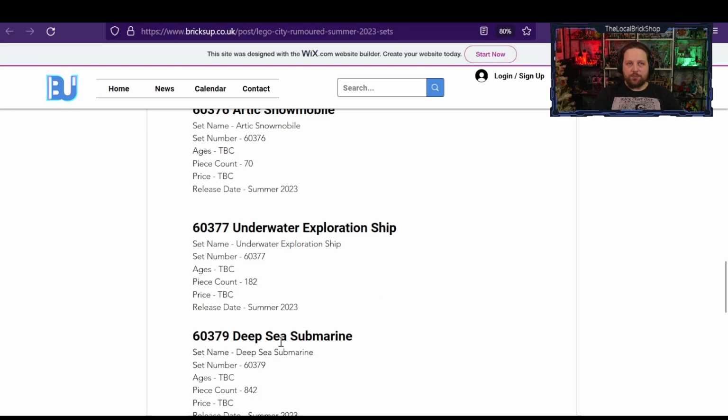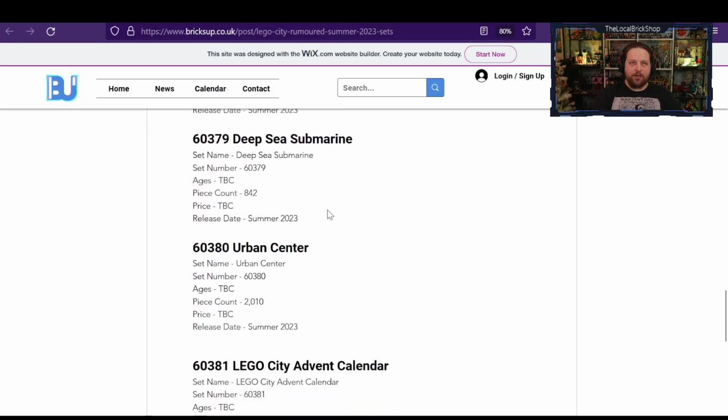Underwater exploration ship and deep sea submarine. An urban center. Now, this is the one that has been the talk of the city, if you will. Coming in at 2,010 pieces. This is going to be one of, if not the largest City set released. It's supposed to include many activities and a downtown area, a lot of buildings and things like that, but we don't really have a lot of information about it so far. We're going to have to wait on that one, but I think this is going to be the most exciting one to at least see.